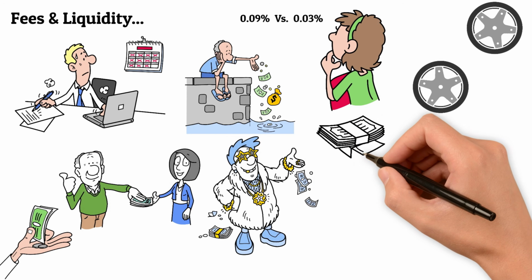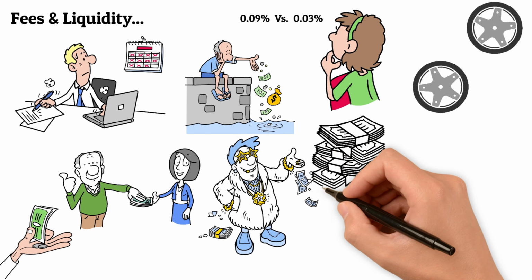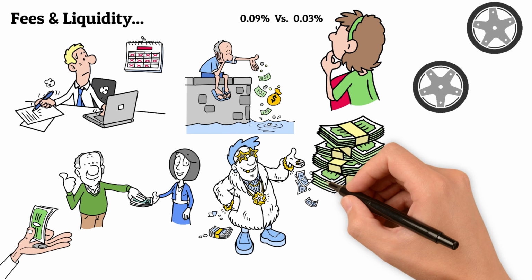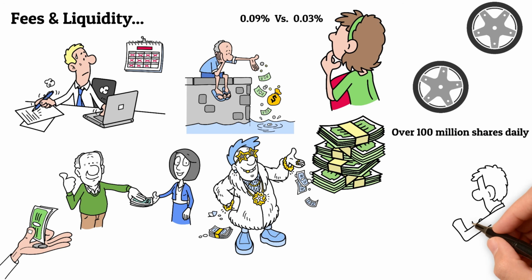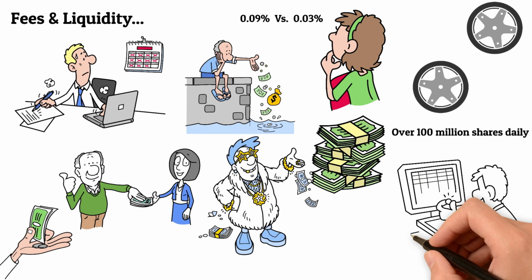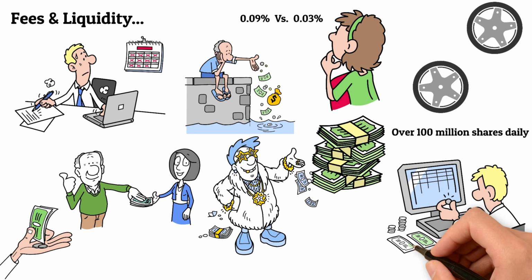But to be fair, SPY dominates in one category: liquidity. It trades like water, over 100 million shares daily. So if you're a trader who needs in and out fast, SPY is your go-to.